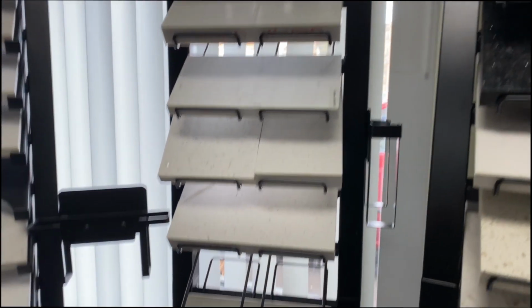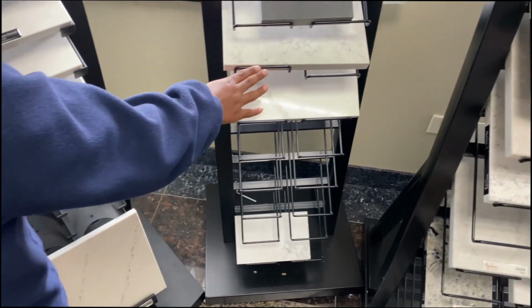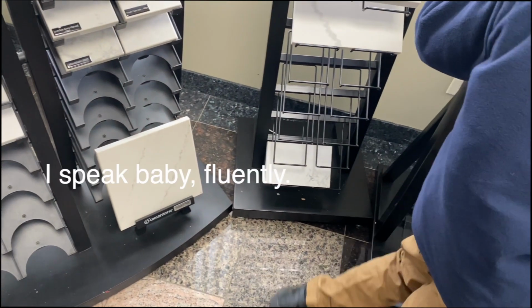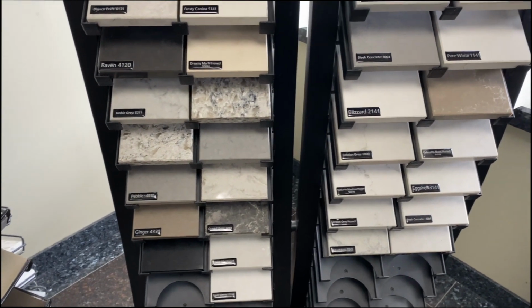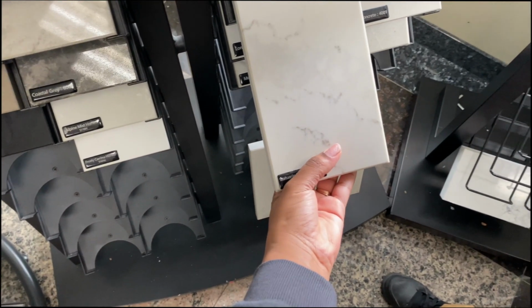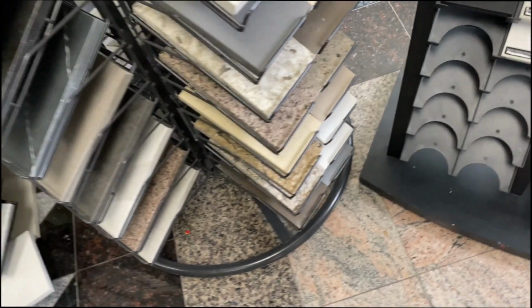I'm not trying to take my time. That one's okay, but maybe a little darker. It's really light. This one? That one's okay. It looks like it's got brown in it, or is it just me? This one? That looks like it's got brown in it too. Okay. I don't like that, sorry. This one? Sorry, not sorry.